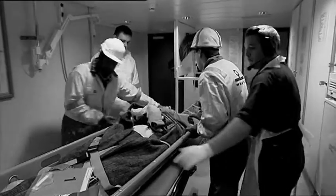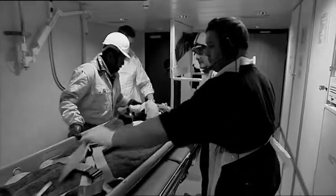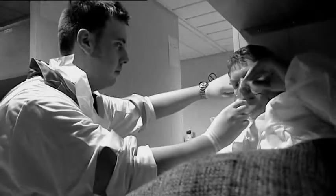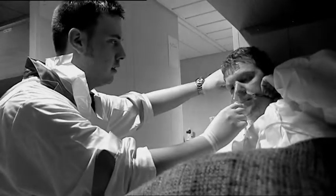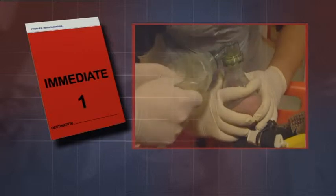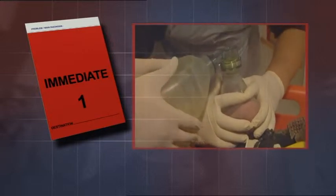Categorisation of priority is based on achieving maximum benefit and identifies those who will survive given available treatment as opposed to those who are unlikely to survive the incident despite all efforts. Examples of the priority levels are Group 1, Red. Immediate casualties are those who are likely to die soon unless they receive immediate life-saving treatment, but who are likely to survive if appropriate treatment is given.